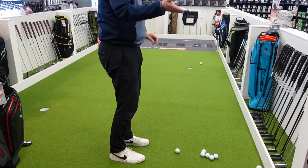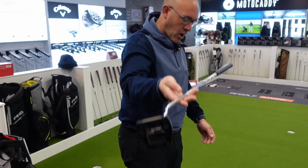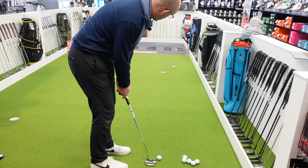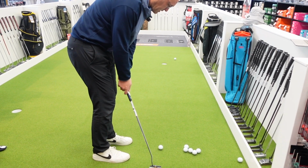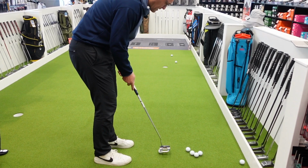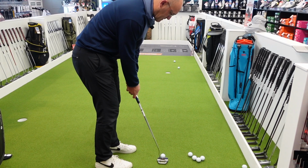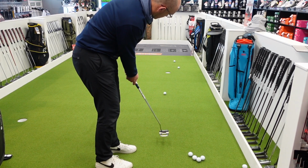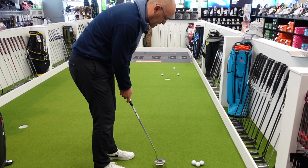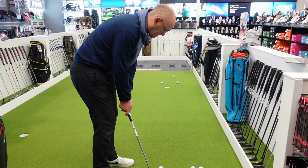Now, in terms of balance, pretty face balanced. I'm typically a player that wants a little bit of toe hang. You'll see that I have to really struggle to square face on a... I mean, that was horrendous. Really struggle to square face on a face balanced putter, but that's just me. What you can't argue with is the feel. You really can't. I mean, the milled version of this is really, really nice.